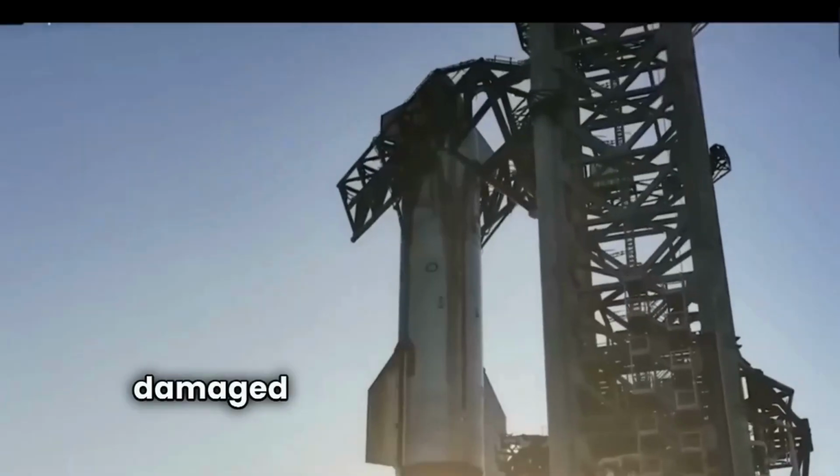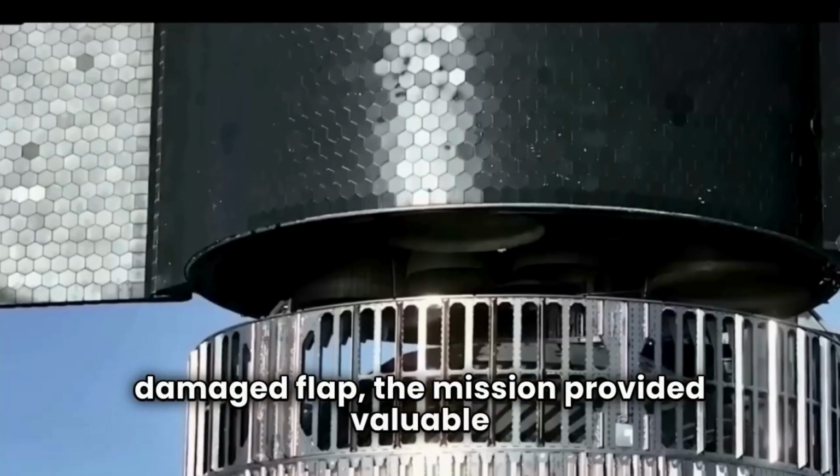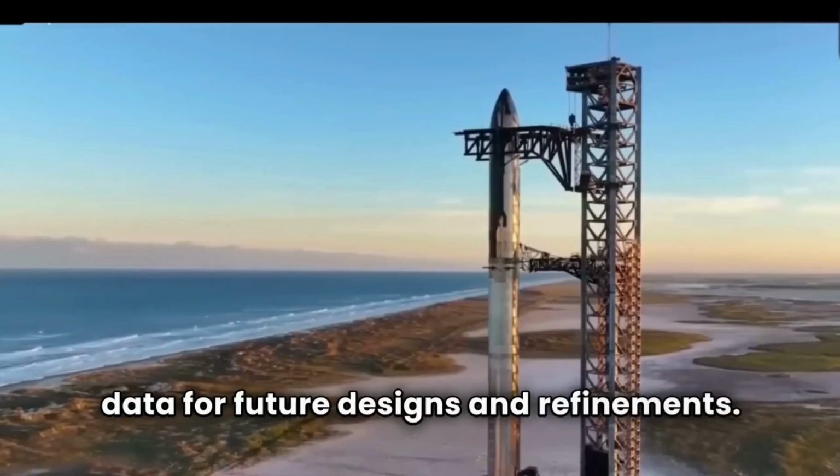The mission's goal was to achieve a deeper re-entry into the atmosphere, pushing the Starship to handle higher levels of thermal stress. Despite losing some tiles and a damaged flap, the mission provided valuable data for future designs and refinements.